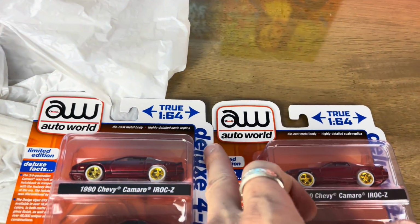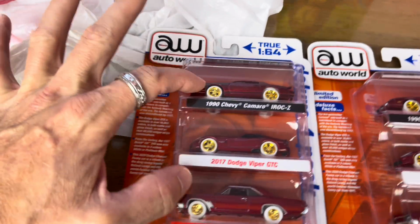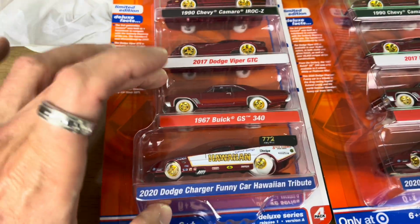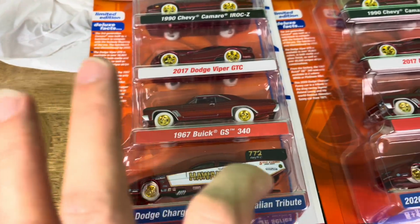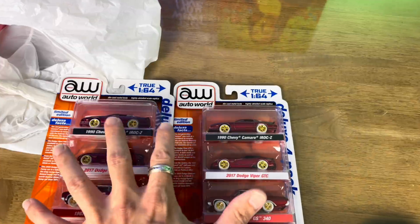Okay, because they have deluxe, they have premiums. The premiums have rubber tires. However, on this 4-pack, this dragster has all rubber tires. These are plastic molds, but these are my favorite chases.